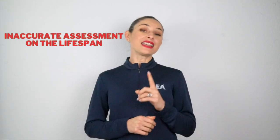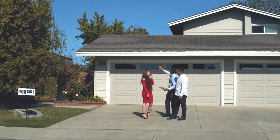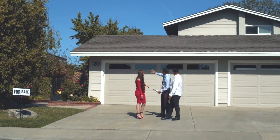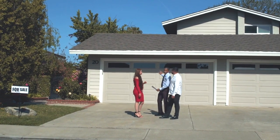So another thing is an inaccurate assessment of the lifespan of the roof. Okay, so what do I mean by that? Realtors, real estate agents often call roofers to come out and assess a roof. They may have an offer on the house and they need the roof to be checked. Basically, they want to check if there are any issues and how much life is left on that roof. But basically, the life that is left on the roof is really up to interpretation. And oftentimes we see that it's either not enough time or, of course, too much time.